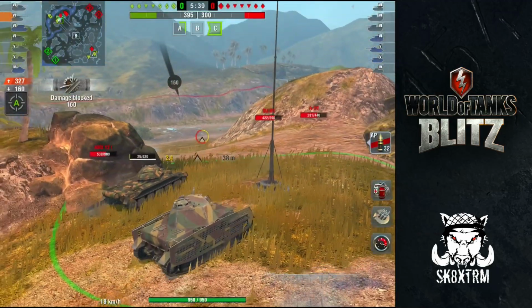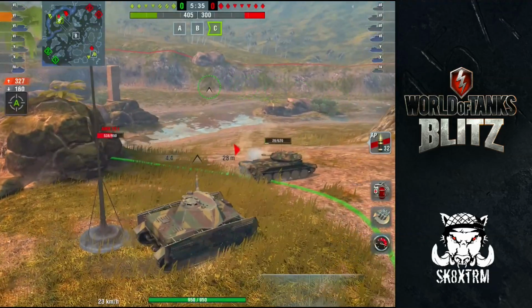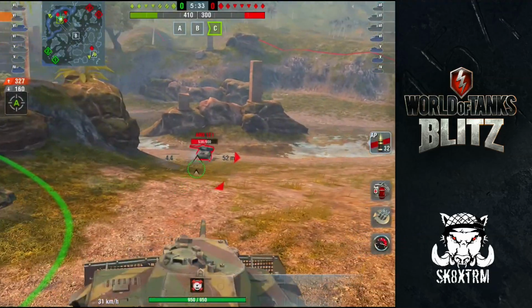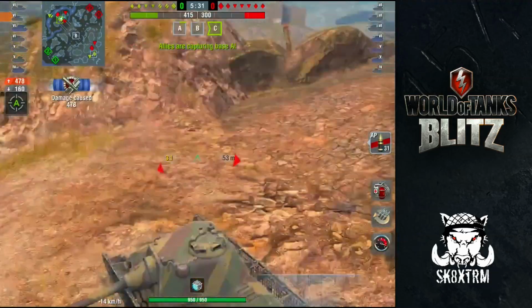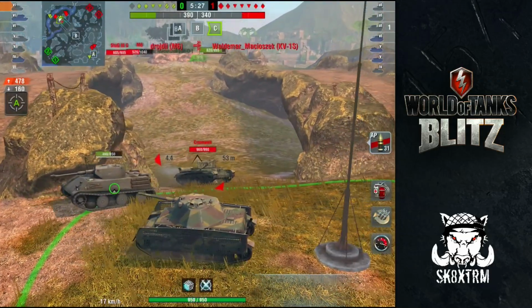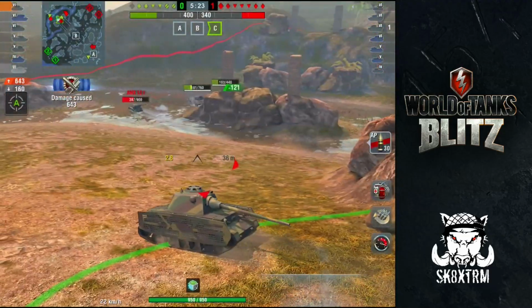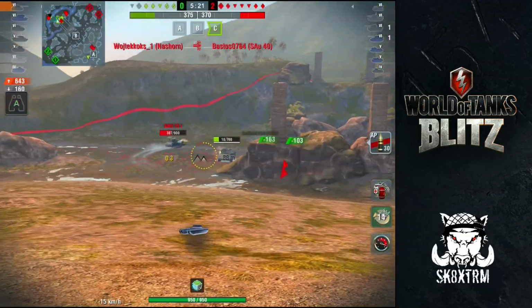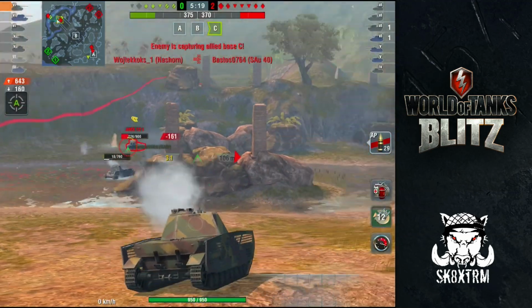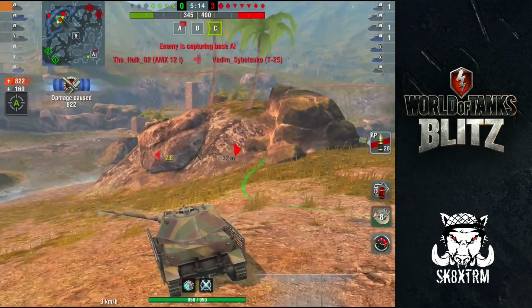It quite comfortably will rival, and in many circumstances, pull the pants down on a Cromwell B. It really would. I mean, let's do a comparative to the infamous Cromwell B, because this thing has 200 DPM more. It has better penetration, only by 5mm, but it's still better. It has an unreal aim time, and it has better accuracy.